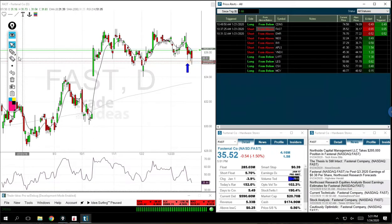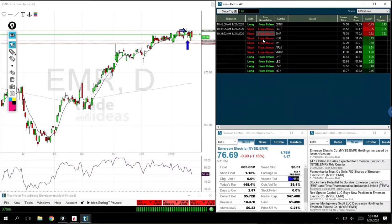FAST, we were looking forward to break down this area after this unusual candle here and continue, and that's just what we got from that, so a good trade out of that one. And last but not least was EMR, which we were looking for it to break down a bit, but instead it just kind of chopped around. It closed kind of profitable for us, but not insanely.